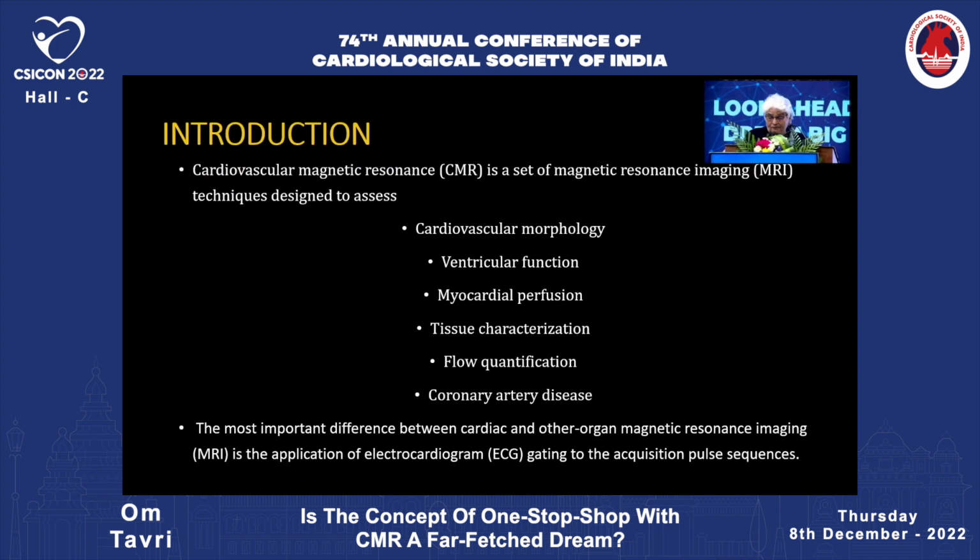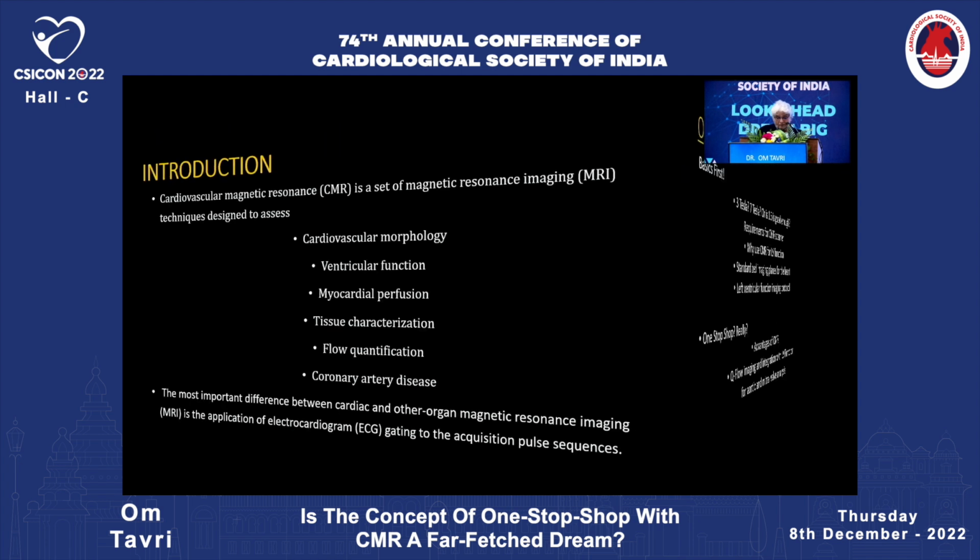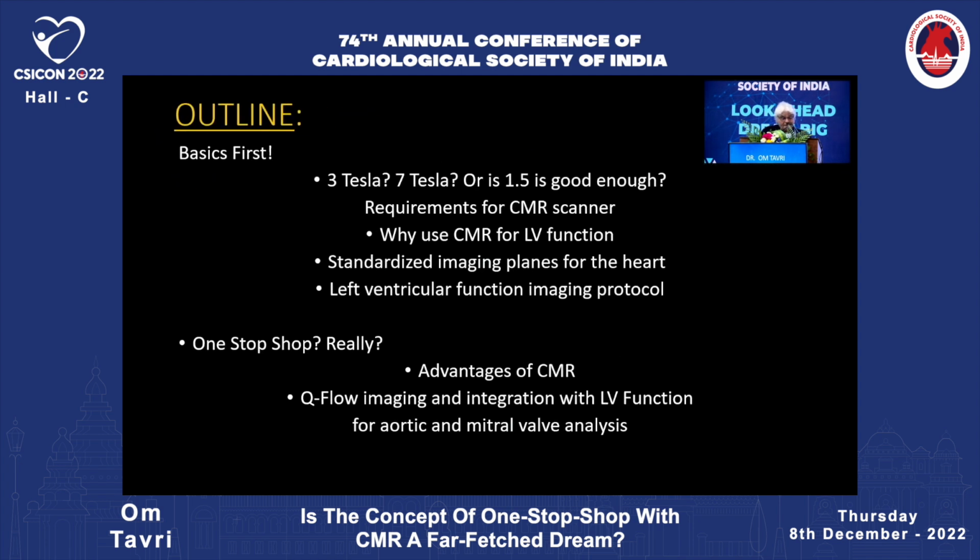Now, most important today, what we can do with cardiovascular CMR is morphology, excellent; ventricular function, no doubt at all; myocardial perfusion is very good; tissue characterization is very high; flow quantification and coronary artery disease. And today, with the help of VCG, image quality has changed totally and noise is not there at all. Now, let us understand, you are looking for 3 Tesla, 7 Tesla, but you need a 1.5. With my experience, with good software, 1.5 Tesla is good enough for today, considering the cost to the patient also and cost to the doctor also.